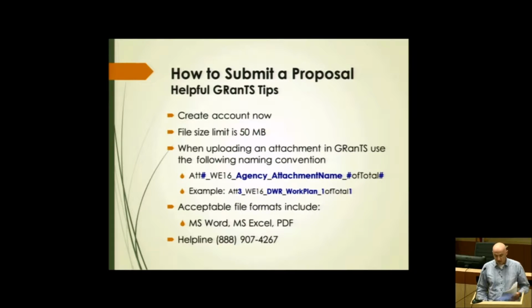If you already have a username and password, you've used grants before, you could simply just use that and then log in and start your proposal that way.